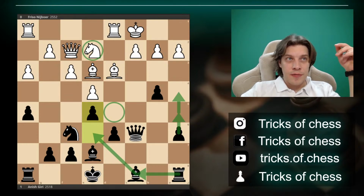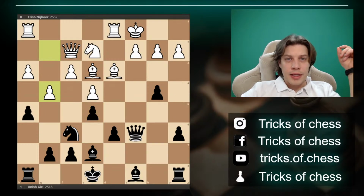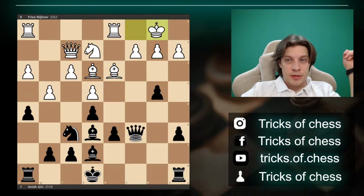Well, if they play g4, for example, then instead of playing h4, which doesn't make much sense here, we'd better finish our piece development. Rook c8, threatening, well, not threatening actually, but maybe this is a good plan. Then b3 to stop it. And what do you think? How should black play in this position?